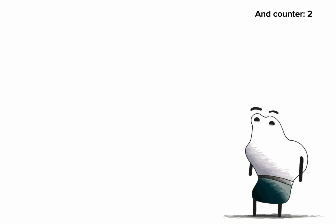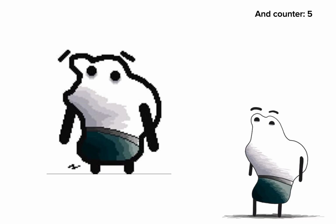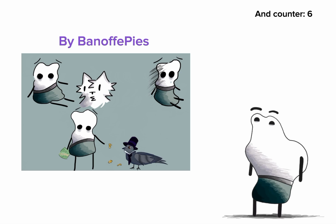So the first 2 artworks I received were Grimblett Goes Skiing and Grimblett Pixel Art, and they were both really cute, and I love the inclusion of the skis and the whole background in Grimblett Goes Skiing, and the pixel art was also a really cute style. So the next piece of artwork I received was actually done by the commenter who recommended Artfight to me, and it was also the first artwork I received that had multiple different characters, which was really cool. And I felt like the idea of the blobs feeding the birds was very in character.